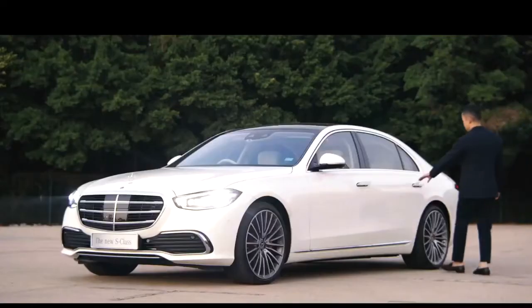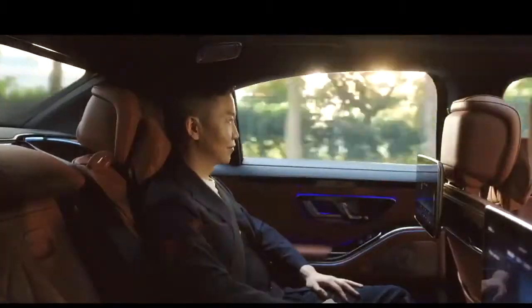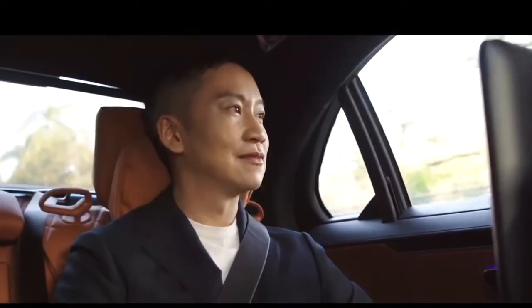Now, I'd like to know what a creative mind thinks about this car. As soon as I step into the new S-Class, it's instant relaxation. The comfort of the contour seats, the feeling of the leather, I can really sit back and relax. It's so quiet and spacious here. It makes me feel like inside my own luxury cabin.